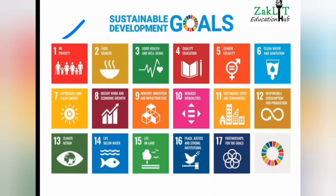First is no poverty, second is zero hunger throughout the world, third is good health and well-being, fourth is quality education, gender equality, clean water and sanitation, affordable and clean energy, decent work and economic growth, industry, innovation and infrastructure, reduced inequalities among people, sustainable cities and communities, responsible consumption and production, and climate action. So actions are needed for climate change, life below water, care for life on land, peace, justice and strong institutions throughout the world, and finally partnership for the goals. A strong partnership is required to attain these 17 goals.